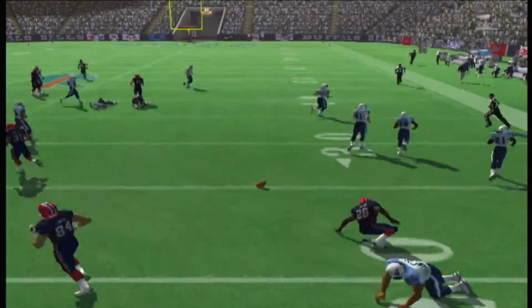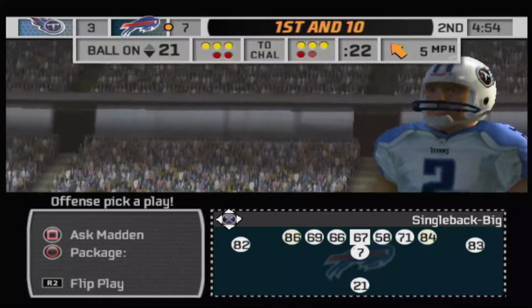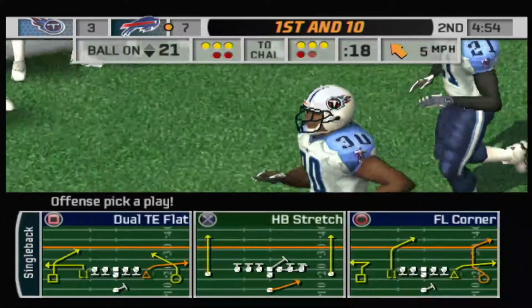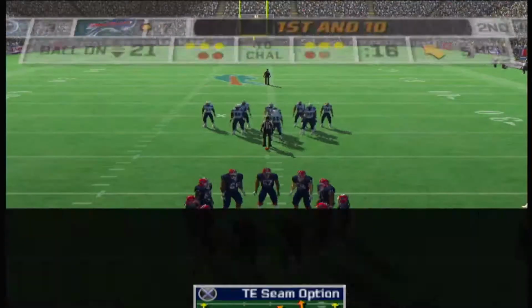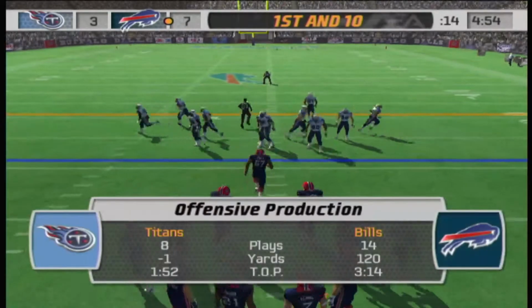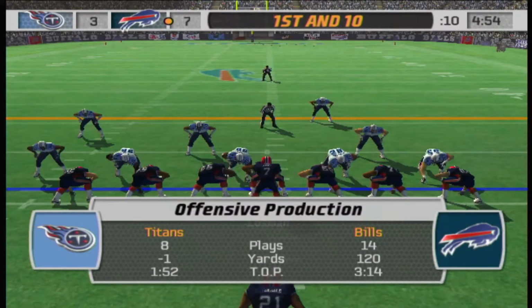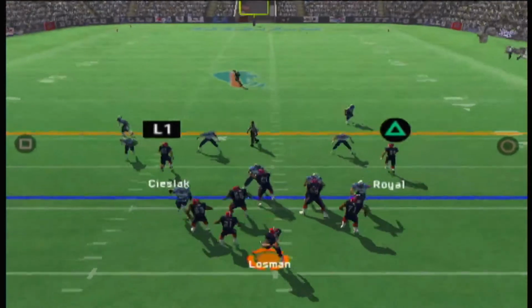The defensive unit forced an interception the last time they were on the field. On the return, they'll take it on their own 21-yard line. First and 10. The Titans come out in a nickel package. Pass play here on first down.